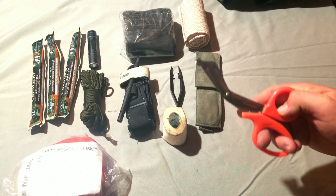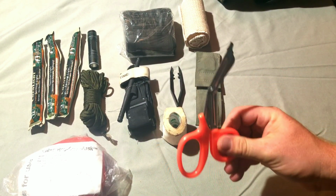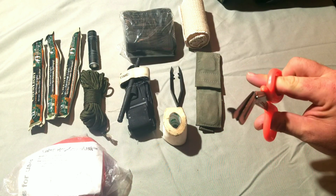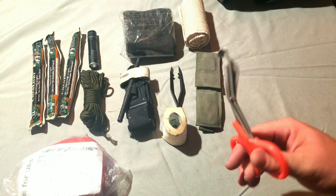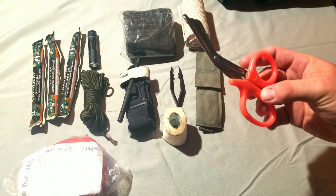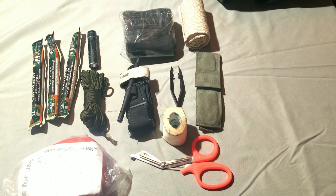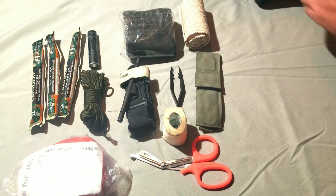Have a set of trauma shears. So when I was a firefighter, we didn't go anywhere without these. It cuts through most thin metals, any kind of clothing, leather, it doesn't matter. Trauma shears is a great thing to invest in. You should always have them. Definitely make sure you have that way of cutting. It cuts seatbelts too, so if you don't have a seatbelt cutter.